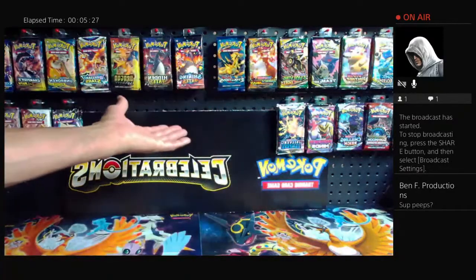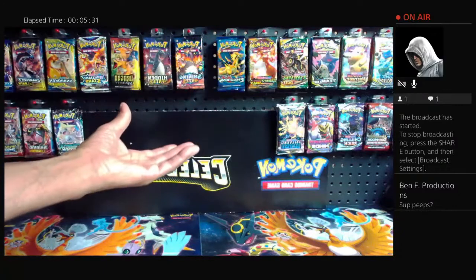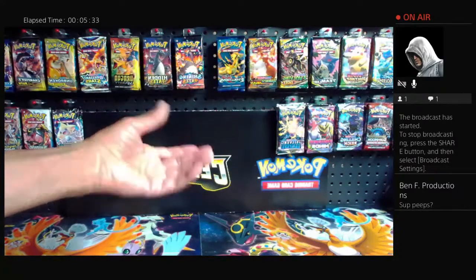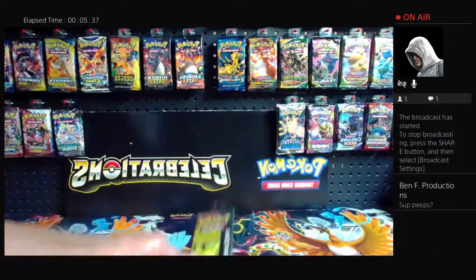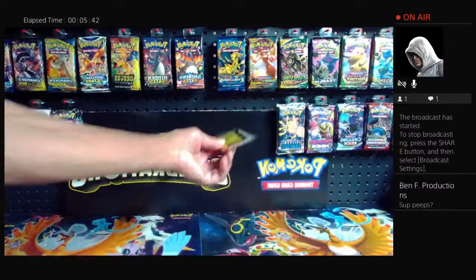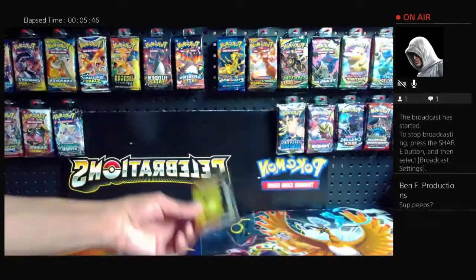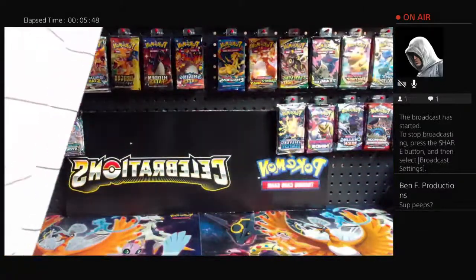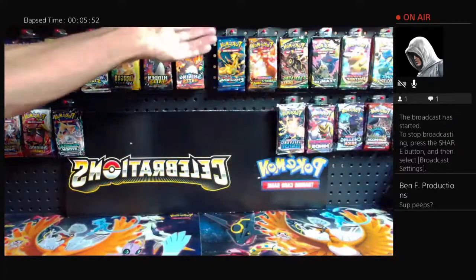So, and it was modern Pokemon, right? It was a modern set. Just like Generations was, just like Silver Tempest, just like Lost Thunder, just like Chilling Reign, just like Crimson Invasion, just like Team Up. All this stuff was modern, guys. It was modern at one time.